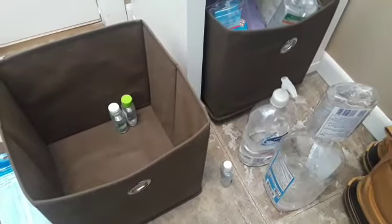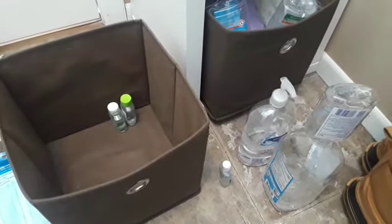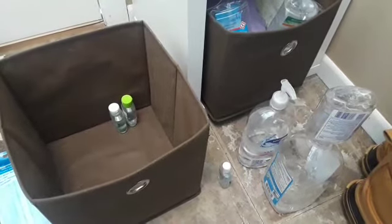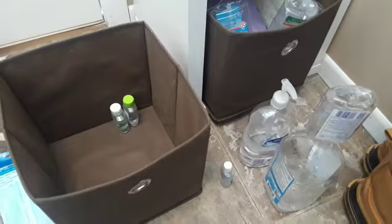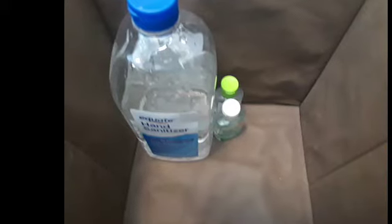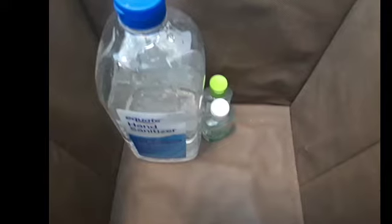But I think since I'm from Minnesota and it is like negative 10 degrees this week, I don't think we have a problem with that right now. And thankfully they have alcohol in them so they don't freeze. It always amazes me how much garbage you can find when you do a declutter.